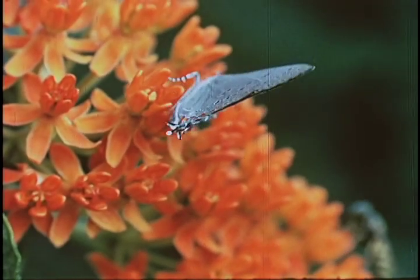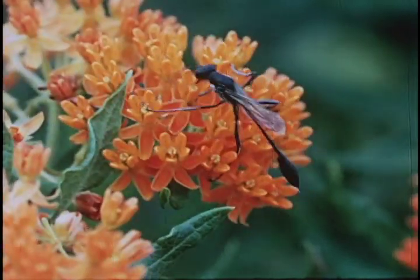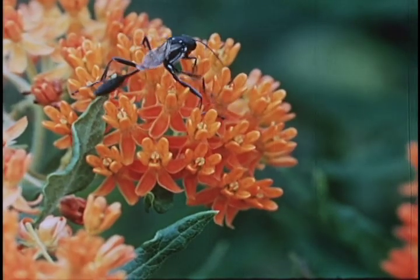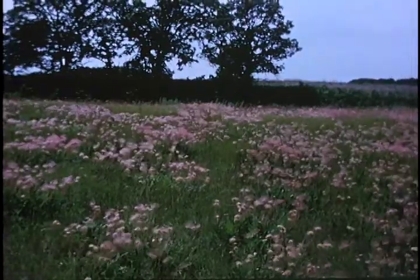The orange milkweed or butterfly weed is well named because almost always there are butterflies sipping at the nectar. The hairstreak butterfly here, so-called because of the little streak-like tails, and a hunting wasp sipping at the nectar from the flowers. Very closely allied the flower is to the ordinary milkweed, but a different color.